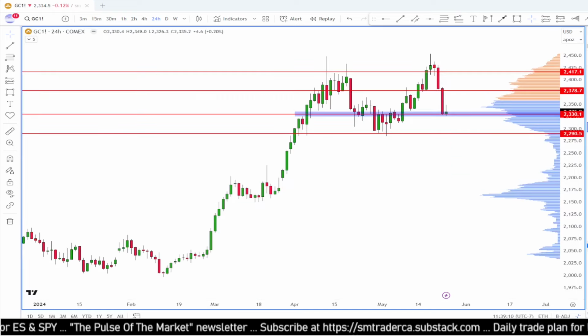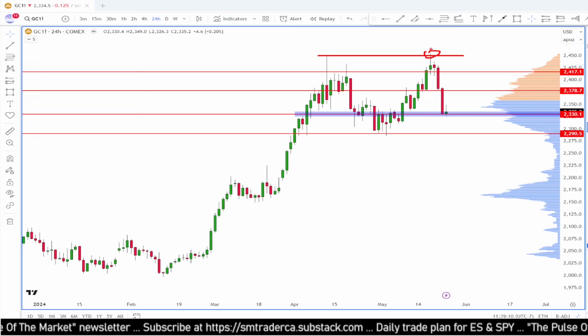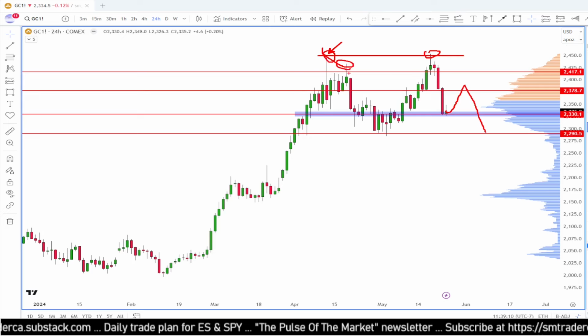Now let's get an update on gold. You can see that gold made a new all-time high up here, and some people might be calling this a double top, but this high is greater than this high here, so you cannot call it a double top unless we come up and make a lower high. Then we could classify this as a double top. Now, you could have called this a double top, but it got invalidated as soon as this high took out this high here and put in a new all-time high.